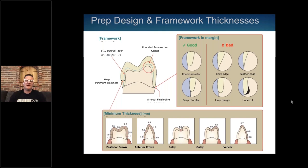Okay, so prep design. A lot of these questions are not questions that you guys have. They're questions that the doctors are going to ask you. How should I prep this for LiSi Press? Basically it's your standard prepping that you would do for e.max or anything else, but this is just some great information if you want to tell them, look, the indications are 1.5 millimeters for posterior. If you do a lot of veneers, you can see it's pretty thin, 0.6 and 0.7 on the incisal wrap. So just some information for you if you'd like to take that, and you can relay that to your doctors or whoever's asking.